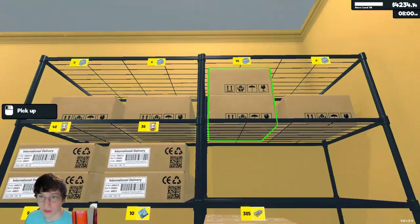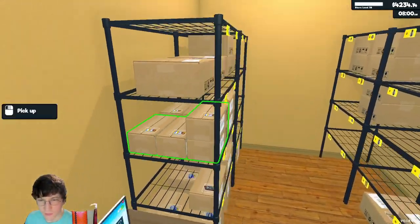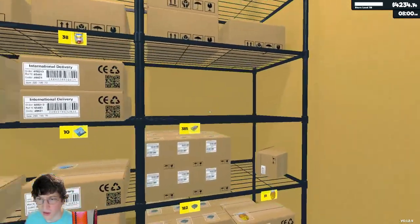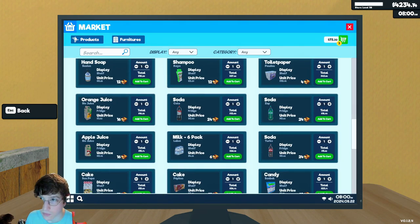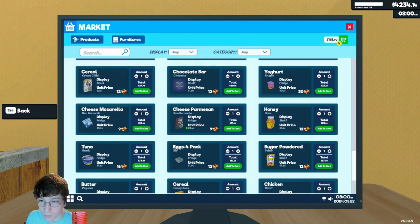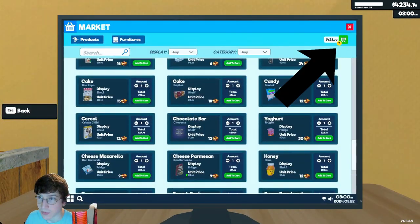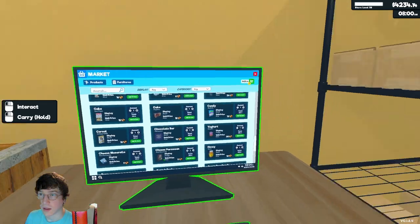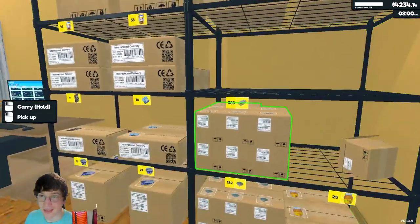We'll just start over here. I need 3 milk. I need 4 sugar. I'll just start with that. I can order 3 more things as you see up here in the corner. I have 7 things in my cart. You can order a total of 10 things each time.